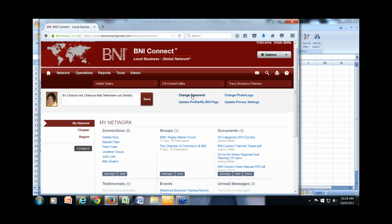Okay. And so here's opportunities for them to put their information up there so that they're displayed. And as you can see, I used for my, what is that? I just went blank. It's "choices, not chances, that determine our destiny." That is my theme. And that's a good reminder for me when I go back in. And it's a good reminder for them. It's a good reminder for you.